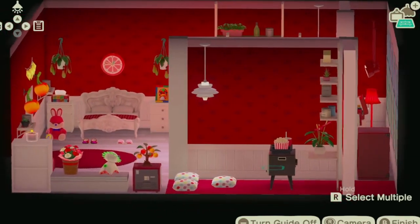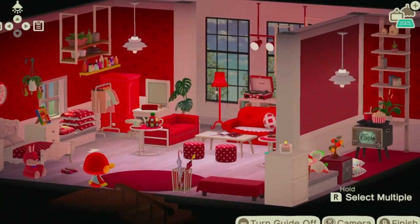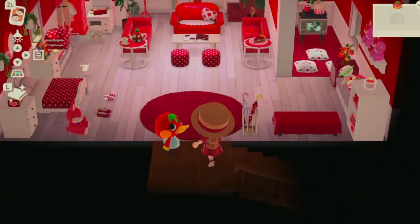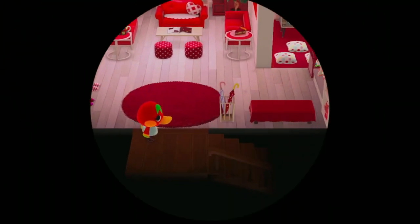It's all very red. We've got some more youthful items. In my head, she's a little baby, so she's got some stuffed animals and things like that. And she's just living her fantasy, and we love that for her.